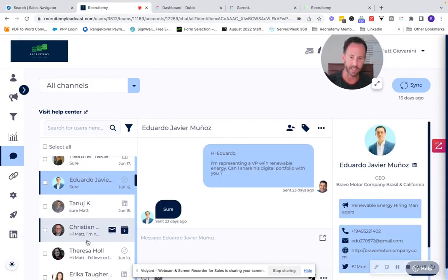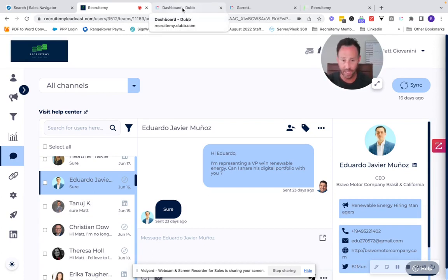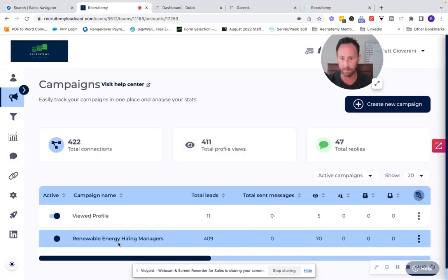This is incredible, guys. These are CEOs, presidents, co-founders of companies that are responding to our automated message through Recruitemy Leadcast, through Sales Navigator, while Matt is playing golf because he's an avid golf player. He's getting calendar bookings with these high-level hiring managers to sell the candidate that he has. Okay, so that's a quick preview of the sales system that I use, that my members use, Sales Navigator into Recruitemy Leadcast. And I'll show you the sequence that we set up, which is really simple.